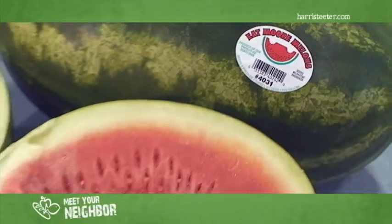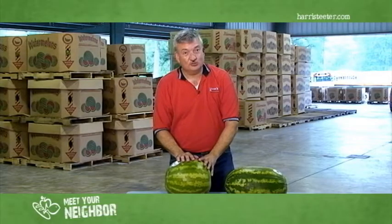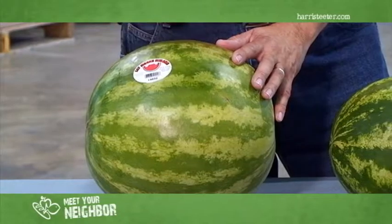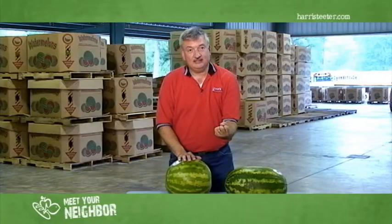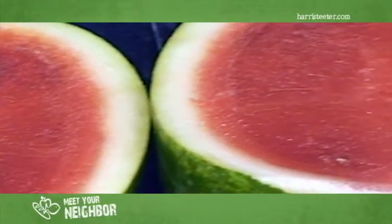And another part of picking a good watermelon is you can hit the watermelon and listen to what you hear. It's kind of like hitting your belly after you've eaten a big meal and you feel that full feeling and you hear a little bit of a ring. Well, when you hit the watermelon and you hear that, that means that you've got a good insight, no doubt, on the internal quality of that melon.